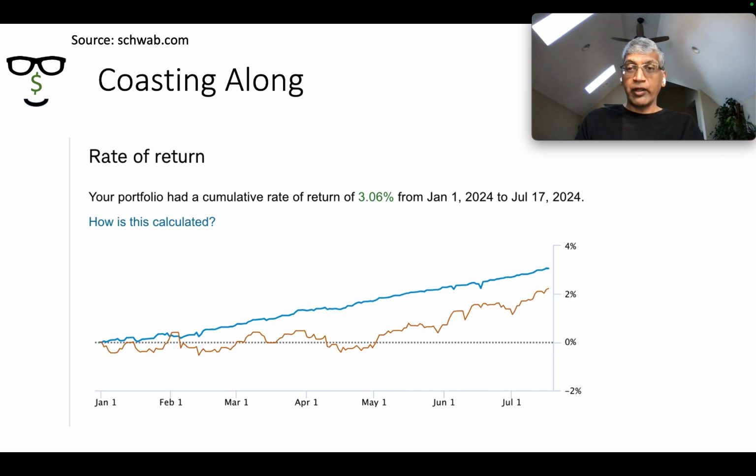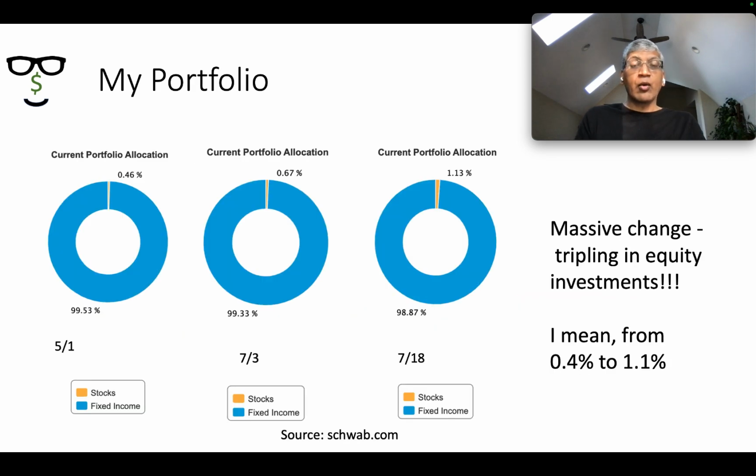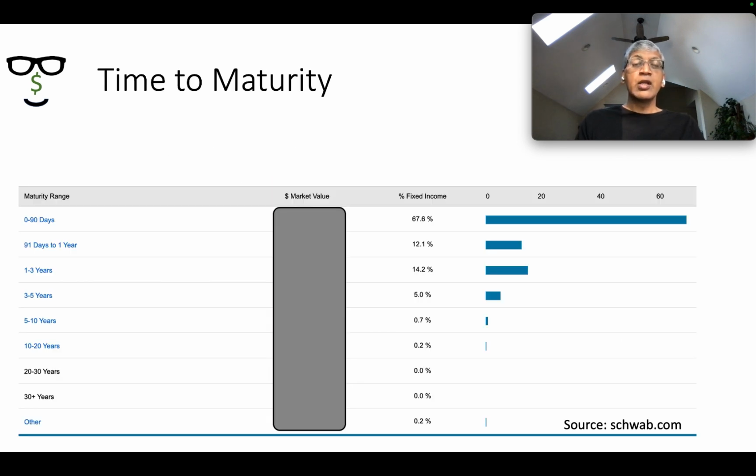Now, you may be the more aggressive trader, in which case you probably have a different channel that you want to go buy all these growth stocks and enjoy participating in the wild rides. That is not me. Having said that, I am expanding my equity portfolio. I went from a meager 0.5% on May 1st to 1.13%. And so I add equities, but I have my own thesis, and that is what I'm going to share with you. And you may remember as well that my time to maturity is extremely low.